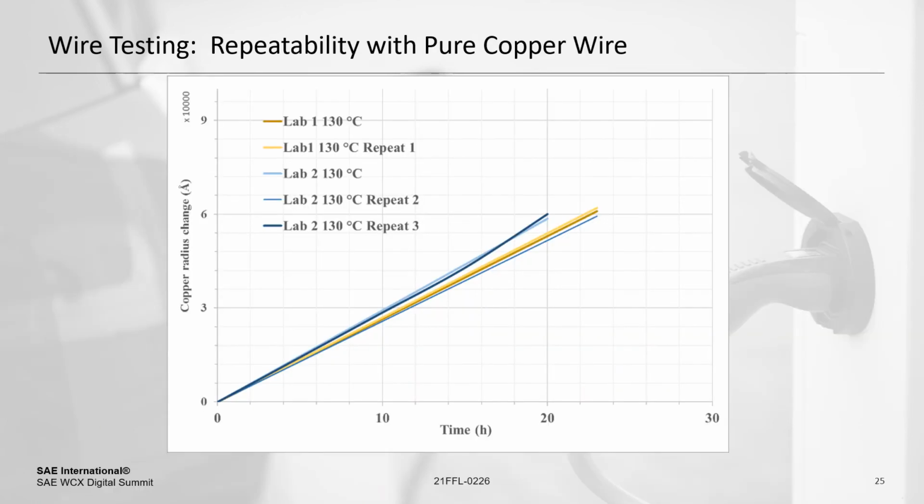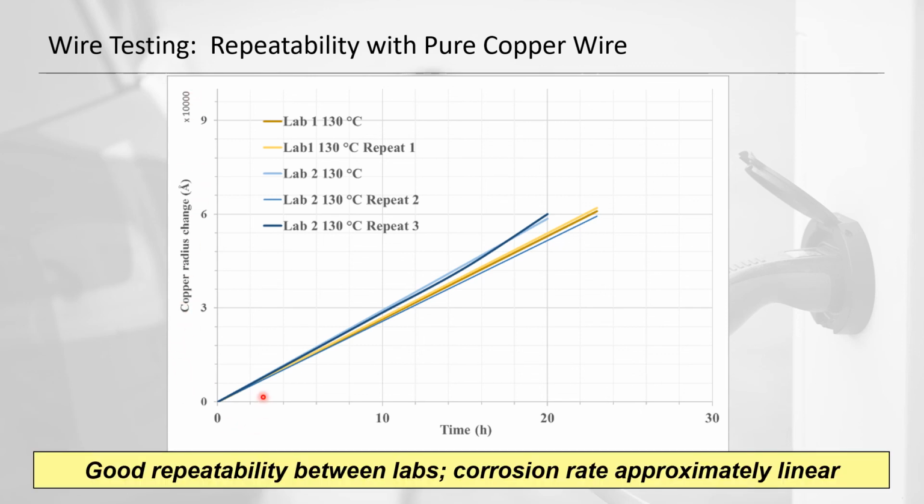So let's take a quick look at the repeatability of the WCT. Here are several laboratories with repeat runs at the same temperature. And as you can see, looking at the radius change versus the time in hours, repeated very well. Lab 1 had 1 repeat, Lab 2 had several repeats. This has now been sent out to multiple laboratories, and the conditions are the same, where the repeatability looks very good.